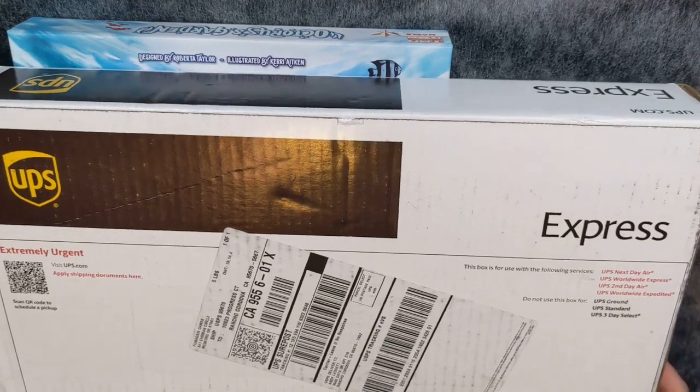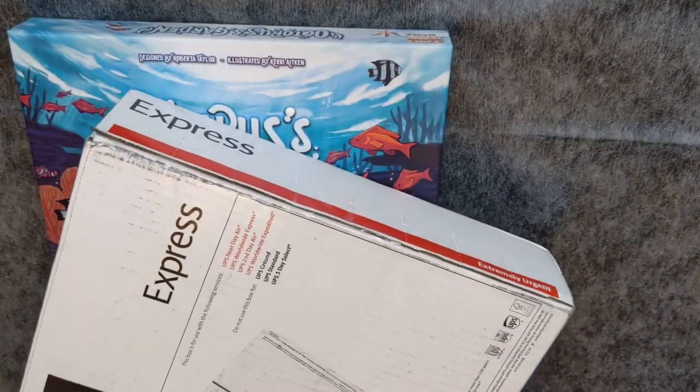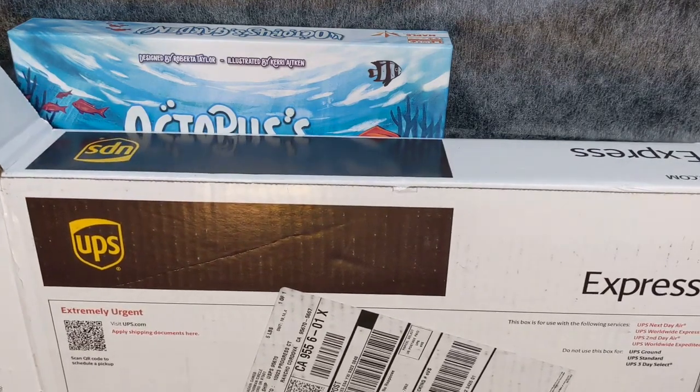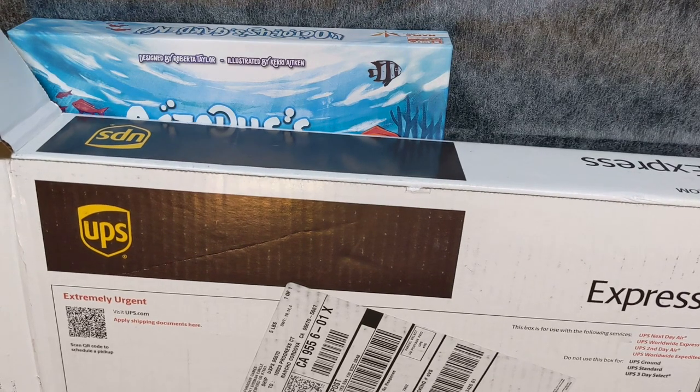So it came in this big, huge box. Funagain. And I love it says extremely urgent. So, you know, I've been getting a lot of updates. I think it's every third Thursday update. So at least, you know, the publisher was communicating.